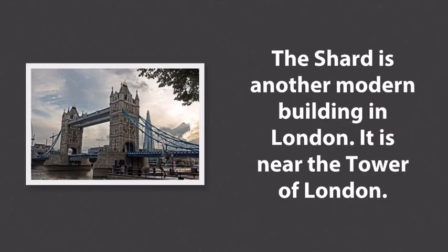The Shard. The Shard is another modern building in London. It is near the Tower of London.